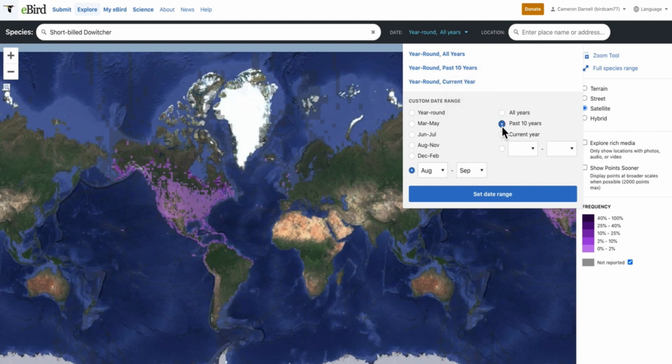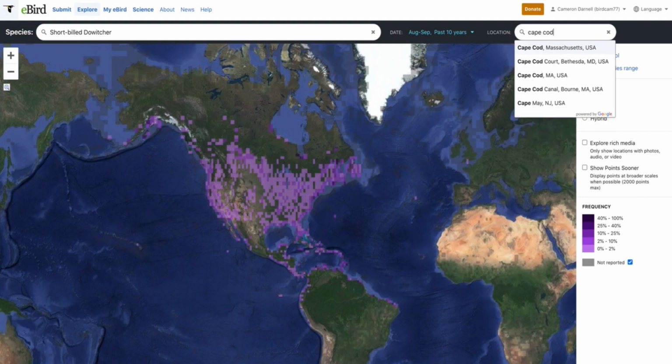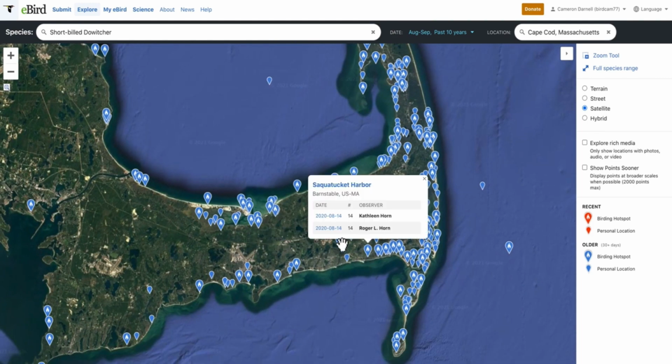Next, I'm going to click past 10 years because you don't want birds from the 1900s. And then I'm going to set the date range and then go to location and click Cape Cod. You can see there are all these hotspots here, and you pick a hotspot based on the number of sightings and how recent the sightings are. So those are recent sightings, but there are not that many of them.